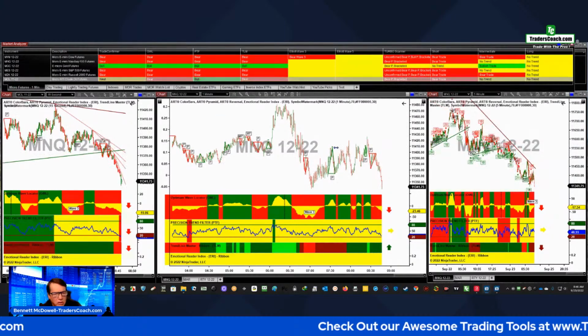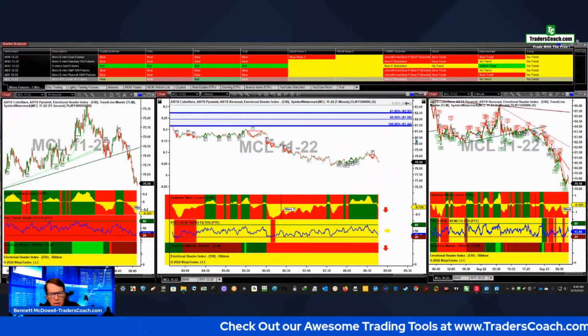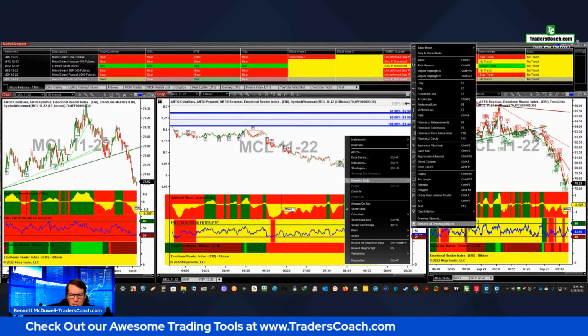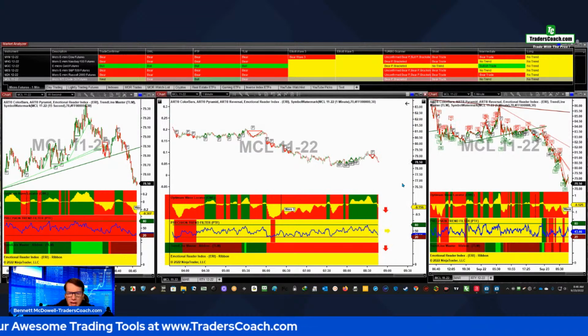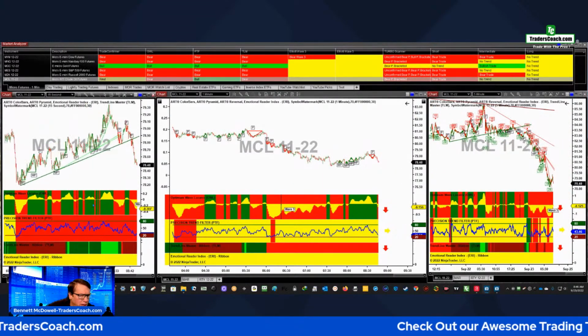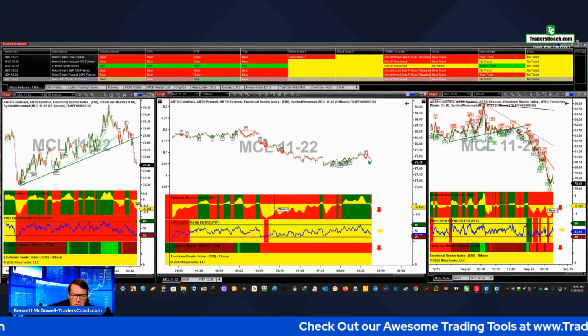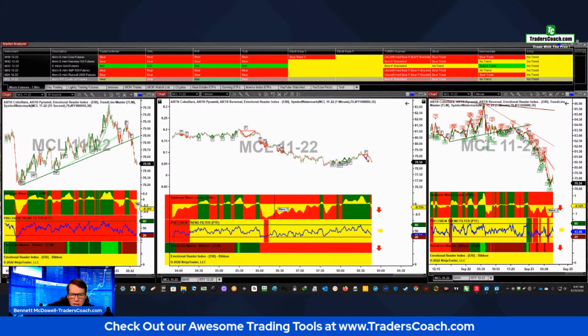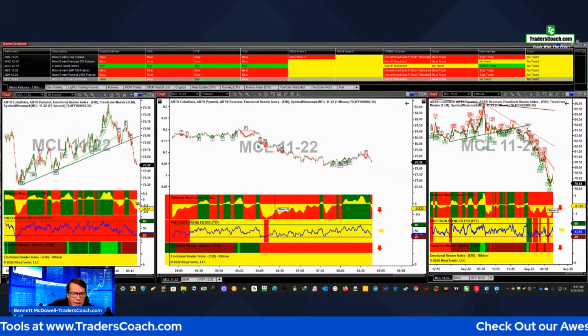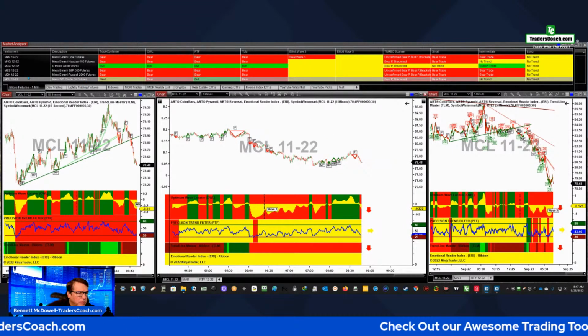Let's take a look at crude oil real quick here. Okay. This was a fib left over from the other day. Let me remove that. So we've got an opportunity here. Let's see what we've got here. This isn't a bad short trade up in here. See, the pyramid caught it beautifully. Okay, so you would be short at this area here, kind of like on the other markets where you would have been short on that pyramid on both the MNQ and the MES.